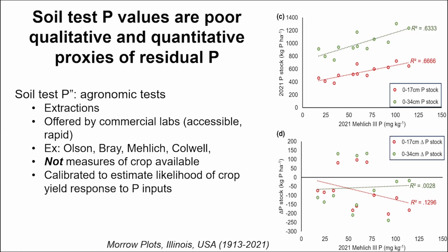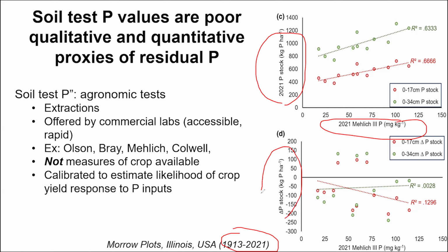So with that out of the way, shown here on the right is a snippet from the paper where we compared soils from the Morrow plot archive, soil samples as far back as 1913 through almost present day. We looked at the relationships with Mehlich P today with the stocks that we measured today. And this is the delta stock on the bottom compared to the unfertilized control at the beginning of the study. So this to me would be the true residual phosphorus for the delta of the stock.